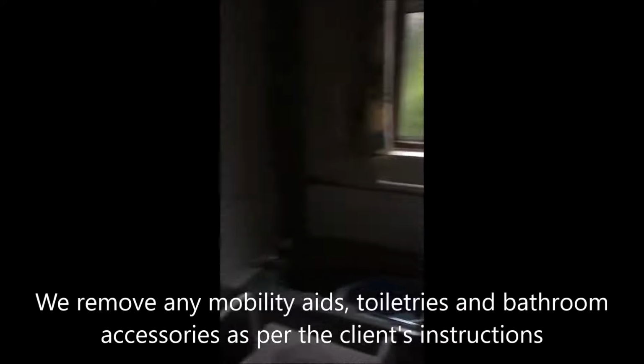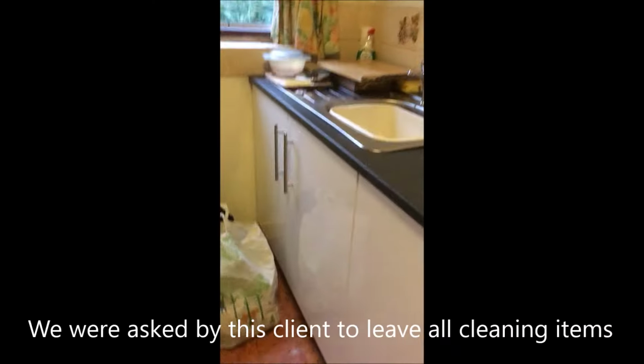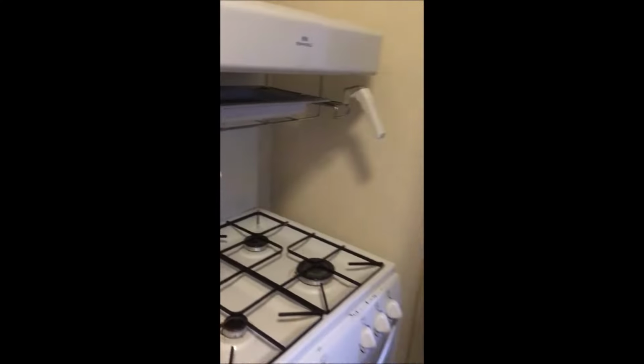It's a little bit dark in here, but time's getting on. Come back into the kitchen. We've been asked by the client to leave the cleaning stuff, which is very common, so the hoover and washing things under the sink there, which they'll just use to give the house a final clean before they hand it back to the council or before it's sold on.